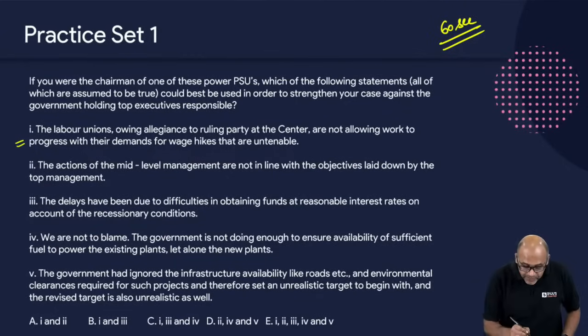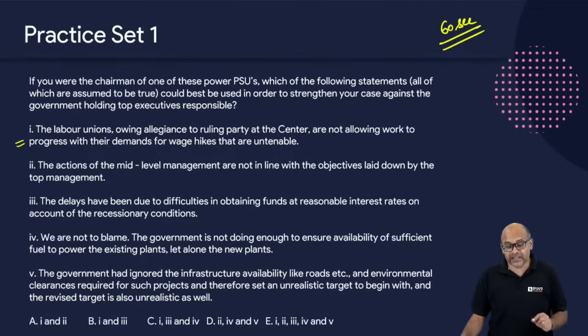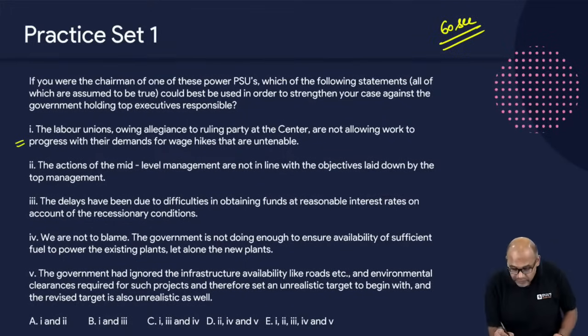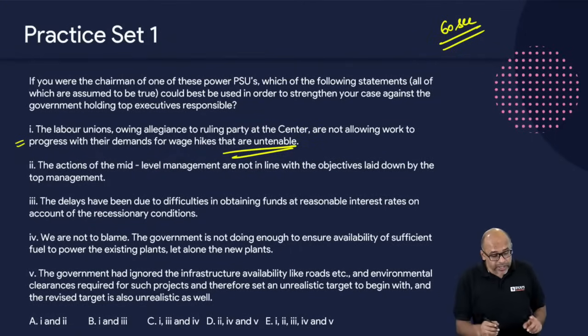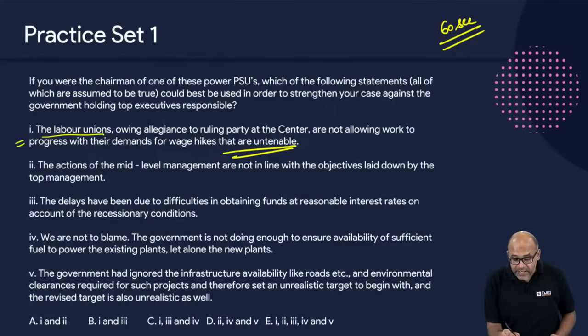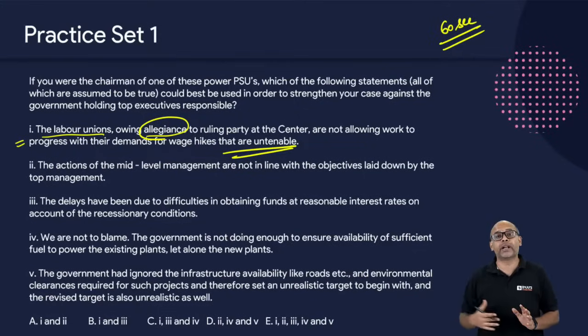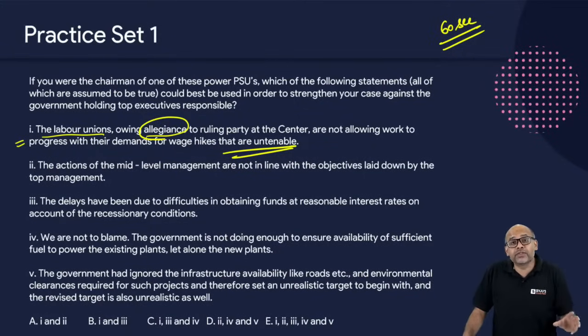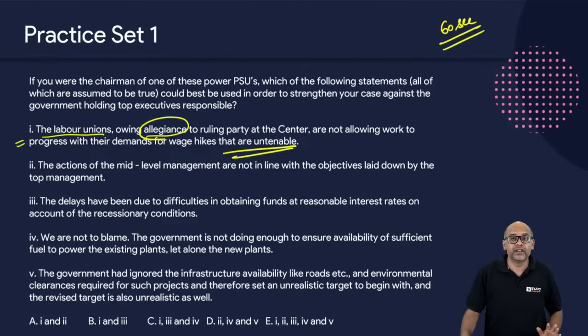First one says, the labor unions owing allegiance to the ruling party at the center are not allowing work to progress with their demands for wage hikes that are untenable. So first of all, is this something that you can control? You already have a labor union formed which has got the support of the ruling party, right? This labor union is asking for a wage hike which cannot be sustained, and because of which the work is getting affected.